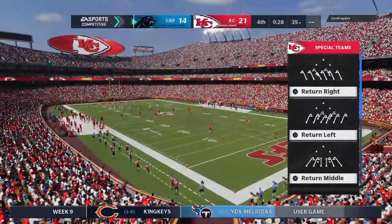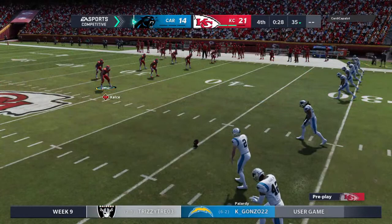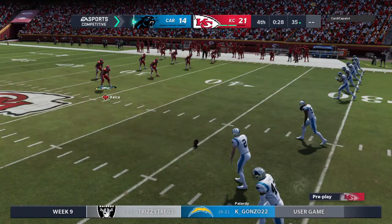No doubt about it. The Chiefs now going to use the first of their timeouts. That'll leave them with 2 remaining. We'll be back after this.